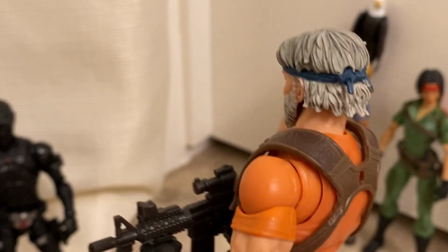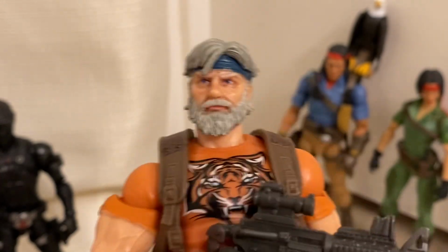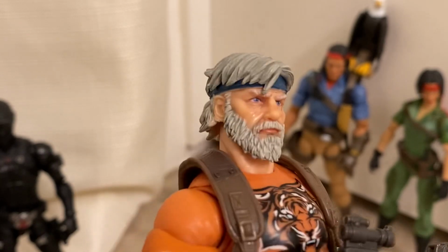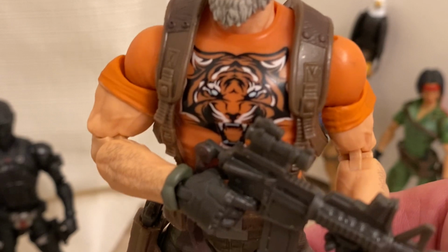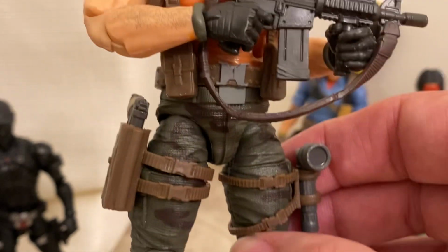There was sort of a younger version of this character released. I think he had brown hair and a brown beard. But I believe this was the Target exclusive, and he's got gray hair and a gray beard. Yeah, this is that Tiger Force stuff that's available at Target. And I thought he was a cool looking, older military soldier looking dude.